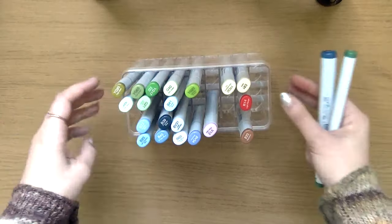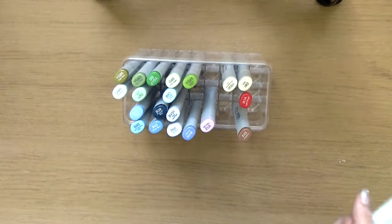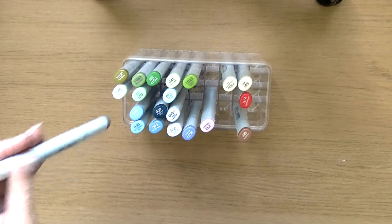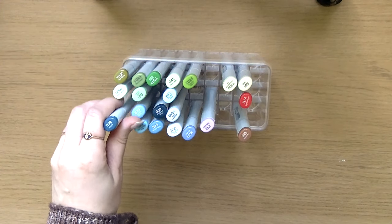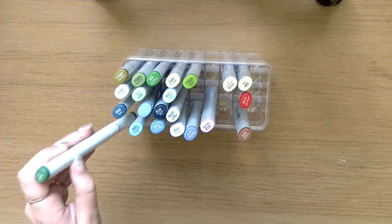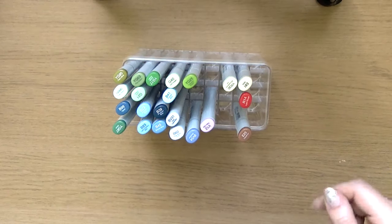And I got this case as well. I think this is for 36, and it comes with a little lid as well. So I'm super excited to use these. I absolutely love Copic markers. I've been using them for years, and just gradually saving up and buying them one by one. So it was super exciting to be able to buy a bunch in one go.